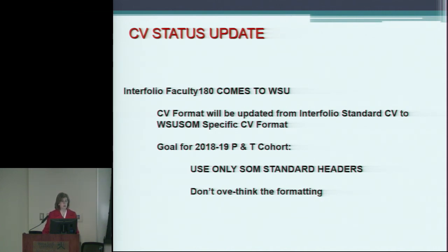We're betwixt and between. So later this year, we know that we will have a CV format in Interfolio's Faculty 180 that will be specific to the School of Medicine and will follow our standard School of Medicine format plans. But our current place that we are is not there yet. We don't have a standard CV format.